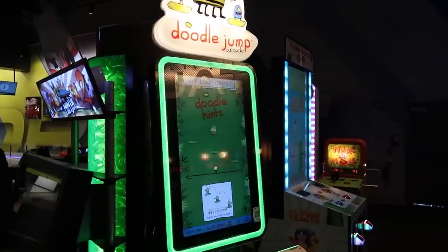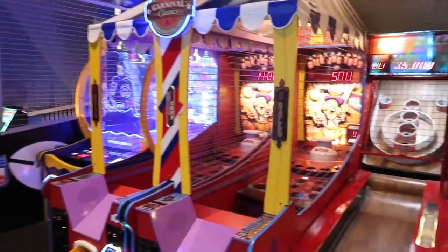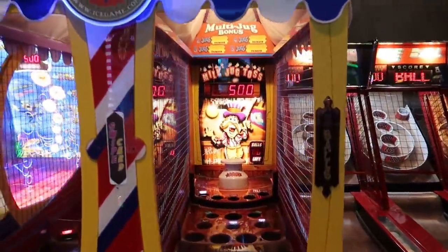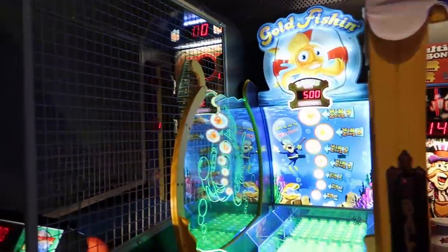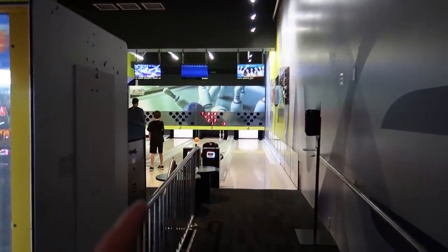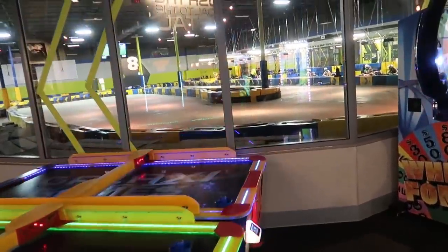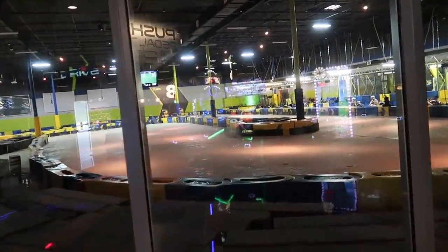There's also some arcades in here. Whack-a-mole, skee-ball, milk jug toss, all kinds of fun stuff. And then they have bowling alleys, but not full-size bowling alleys. I think this is called candlepin bowling. Got some air hockey tables, and then we can look in on the course over here.